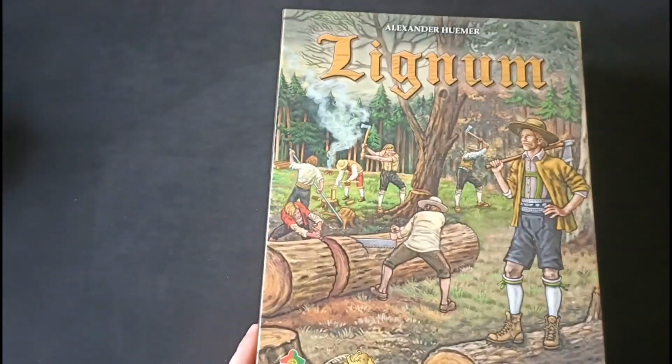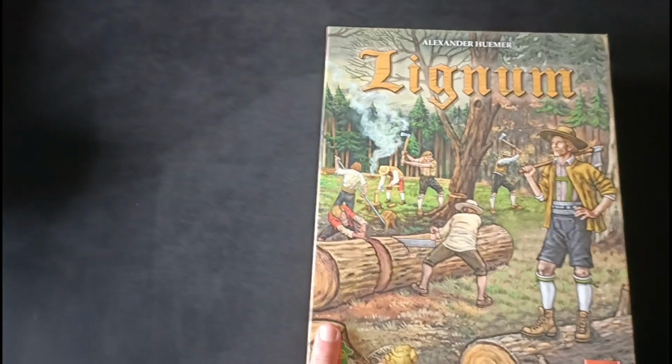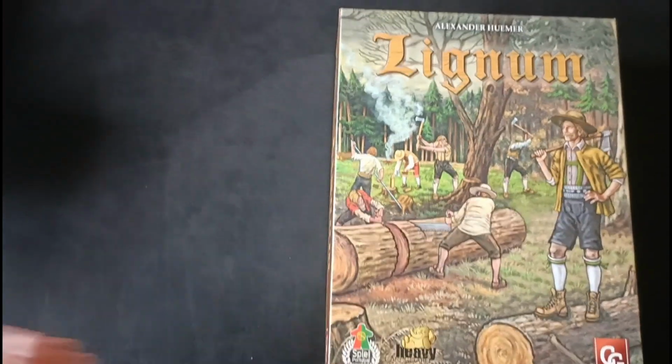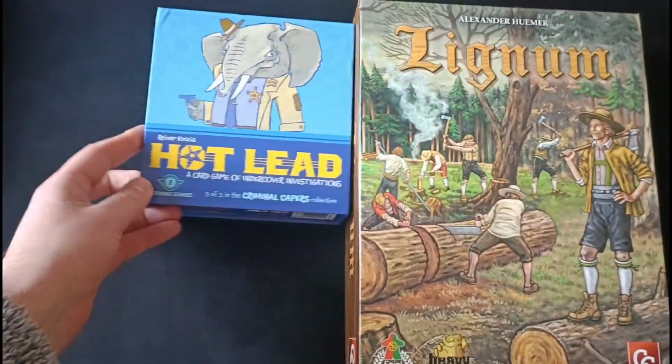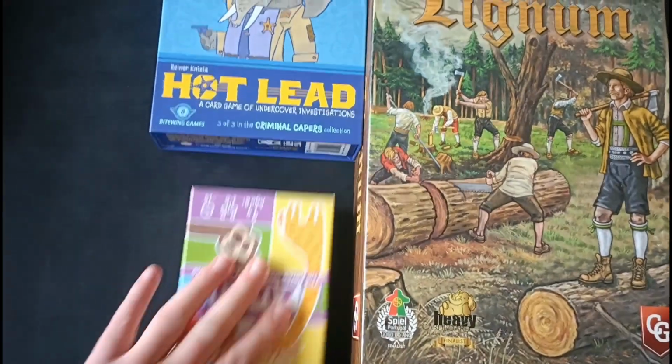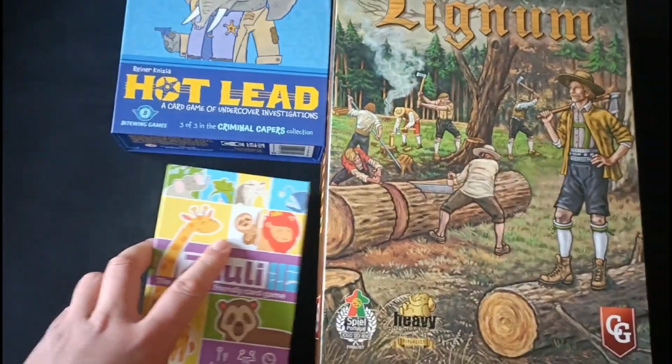So that is Lignum. Please do let me know if you've played Lignum, because I'd be interested to hear your initial thoughts. Is it as heavy as I think it's going to be? So that's it really. That's only 4 games this month, and please do let me know which one appeals to you the most. Hopefully I'll have content coming out on these relatively soon.